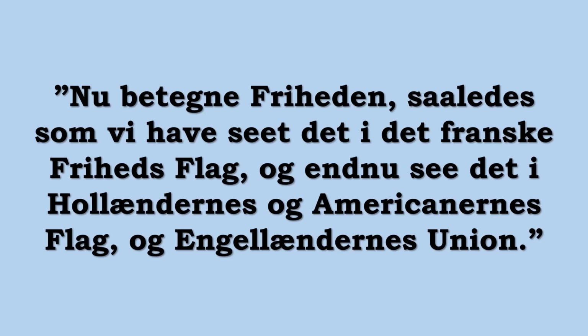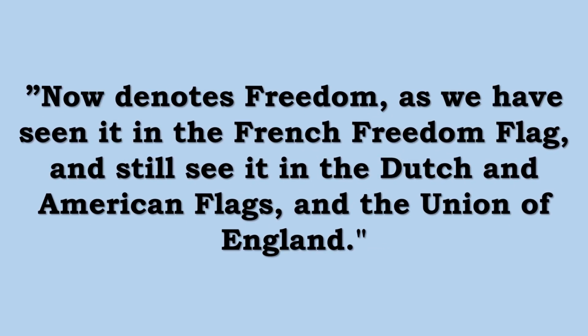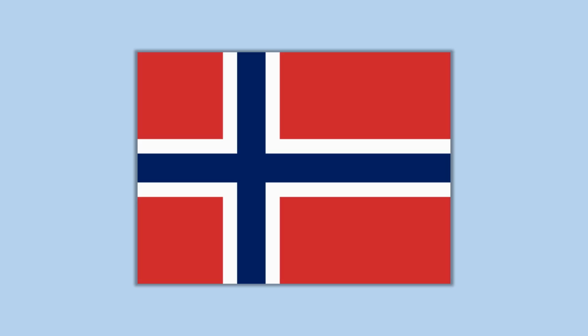Og amerikanernes flag og englændernes union, which in my absolutely butchered Danish is meant to mean now denotes freedom, as we have seen it in the French freedom flag and still see it in the Dutch and American flags and the Union of England. So that's really the influence behind the Norwegian flag.